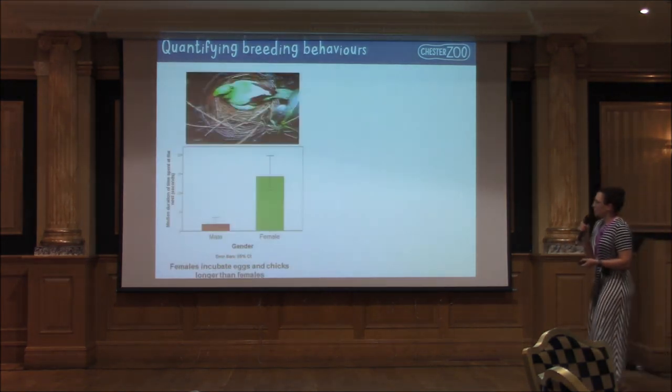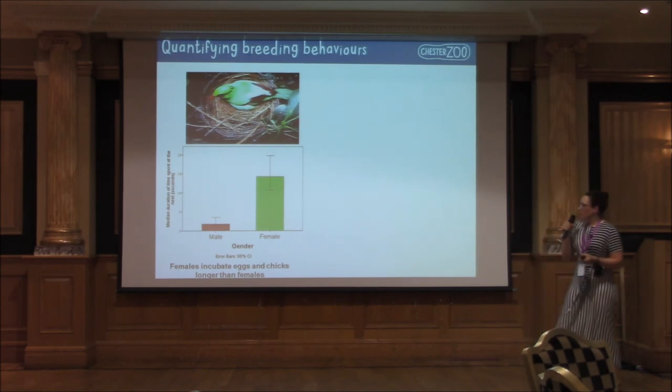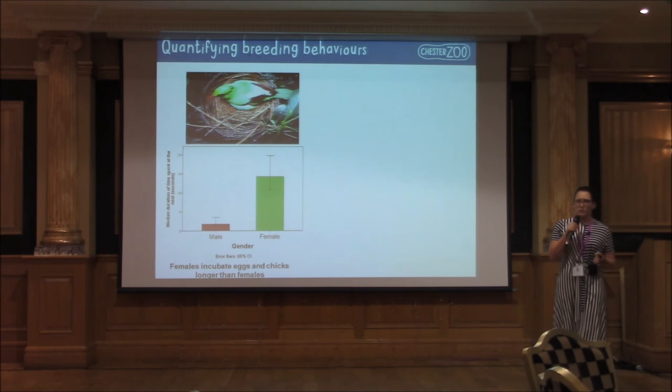Some of the results of these projects. Looking at Javan green magpies, we were looking at their breeding behaviour in particular. We found, not surprisingly, that the females really were the main caregiver. They spent significantly longer brooding the chicks and incubating eggs as well, and the male would be the one that would bring them food.